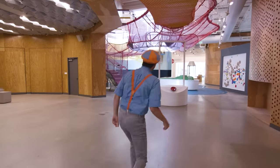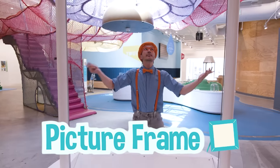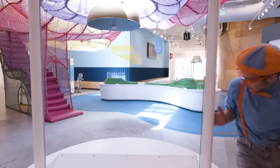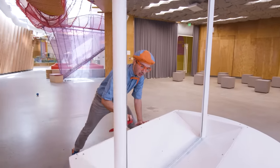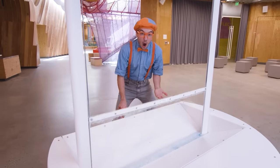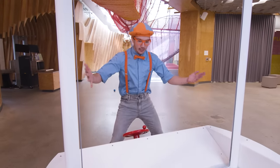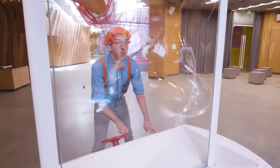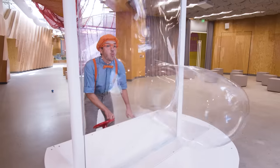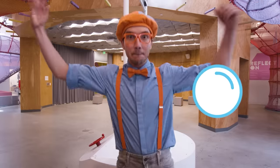Hey, and look at this. It looks kind of like a really big picture frame. Yeah, it's a big square. And it has some pulleys and a steering wheel. When I move this steering wheel, whoa, it moves up and it makes bubbles. Let's see if we can make the biggest bubble with this giant bubble blower. Was an amazing bubble, but it popped because that's what bubbles do. They get really big and then pop, they pop.